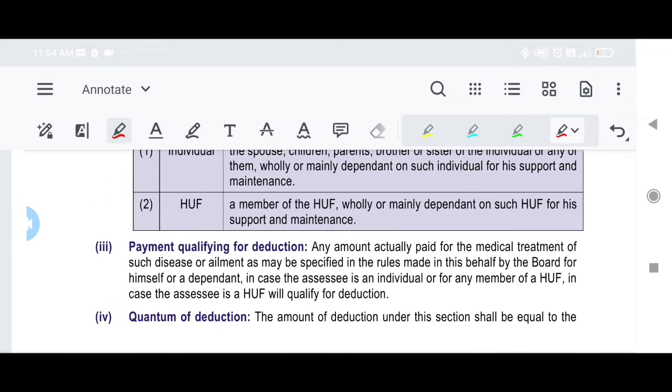Payment which qualifies for deduction is any amount which is actually paid for the medical treatment of such disease or ailment as may be specified in the rules made in this behalf by the board, for himself or a dependent in case the assessee is an individual, or any member of the HUF in case the assessee is the HUF. So any amount which is actually paid qualifies for deduction under this section for the medical treatment of such disease or ailment as specified by the board for himself or a dependent.